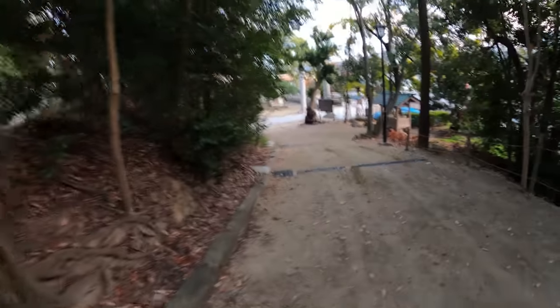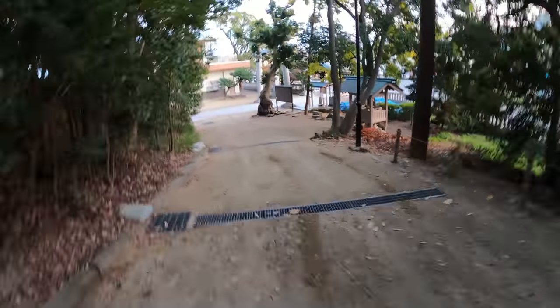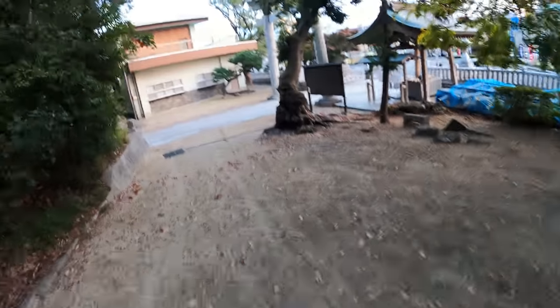So walking down, and it's getting a little dark here, so the stabilization gets a little worse as it gets darker. But kind of curious, let's jump around a bit. So I'm running now.